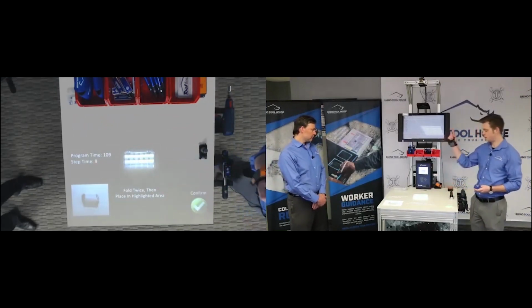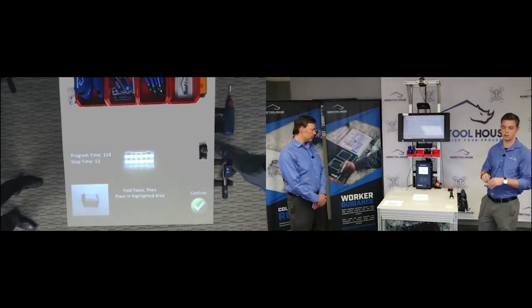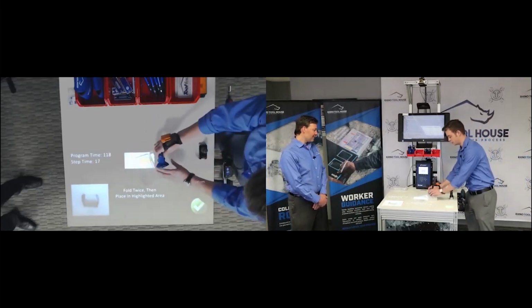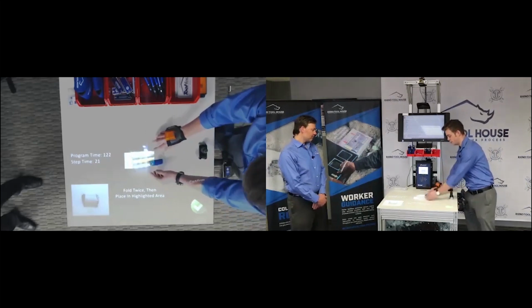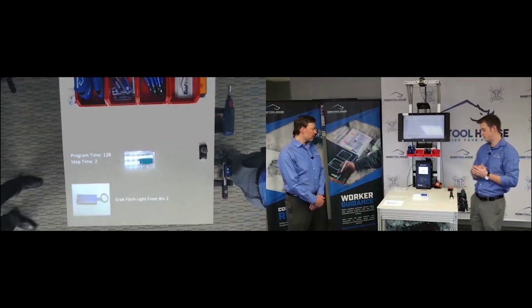If you're looking at our vertical camera, you can see that we actually highlighted the specific spot that we want this to go. So that just makes it a lot more efficient and faster. But just that, you can put it in the correct spot. Then I'll hit the confirm button to go on to our next step. Next, we're just gonna grab a flashlight.